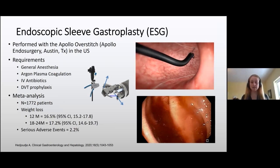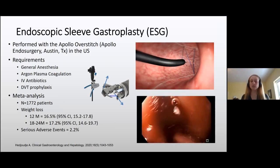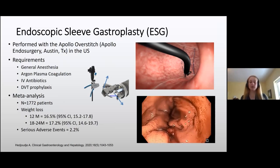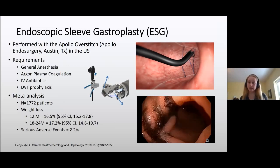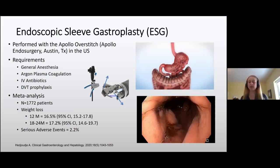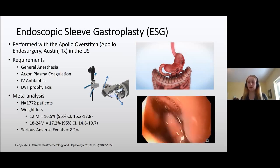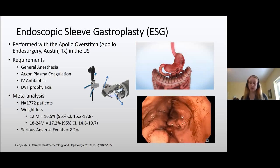In a meta-analysis from studies both inside and outside of the US, there were 1,772 patients included. Weight loss was 16.5% at 12 months, and at 18 to 24 months, there was 17.2% total body weight loss with a serious adverse event rate of 2.2%, but most of those serious adverse events did not require surgical intervention. And you can see in the bottom image an actual endoscopic sleeve gastroplasty endoscopy video. There's also long-term weight loss that's seen with this study.